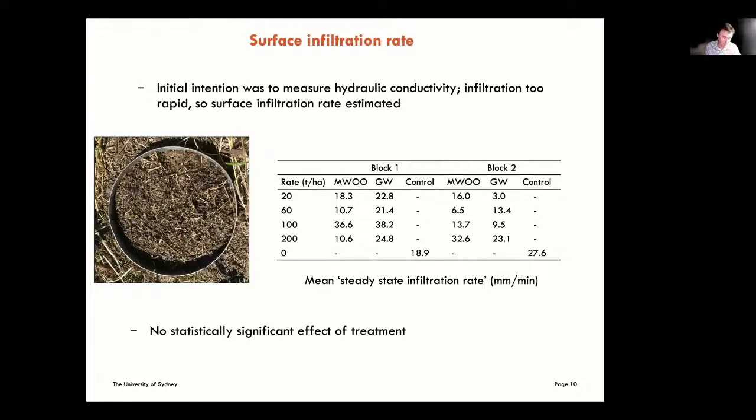The sites were all quite overgrown with volunteer pasture species. And you can see here from the image that there's plenty of organic matter there, plenty of little biopores that will be evident there, plus a few shrinkage cracks. And so as a consequence, the water just raced through virtually all of the ponds we set up. And so, there was really no significant effect of treatment that we could see on the water infiltration rate.